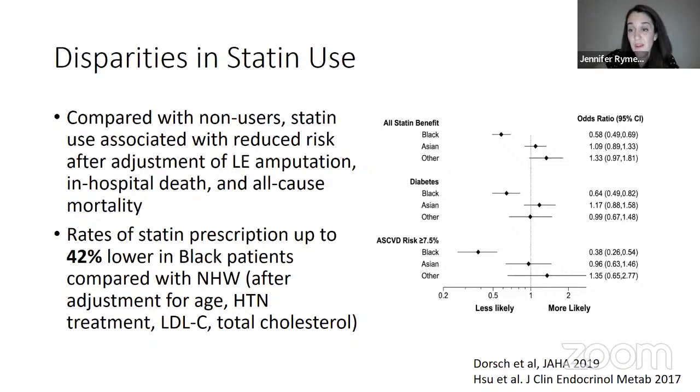Unfortunately, though, we know that Black patients and Hispanic patients are significantly less likely to get prescriptions for statins, even when they have a PAD diagnosis in their medical chart, even when they have a CAD diagnosis in their medical chart, and even when they have both. And so they're about 42% less likely to get a prescription, which is troubling. And this is after adjustment for age, hypertension, their baseline LDL and their total cholesterol.